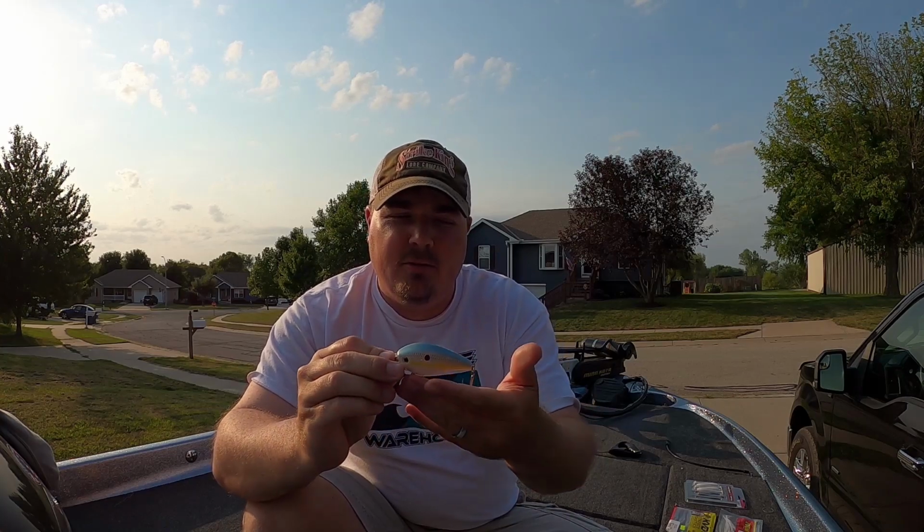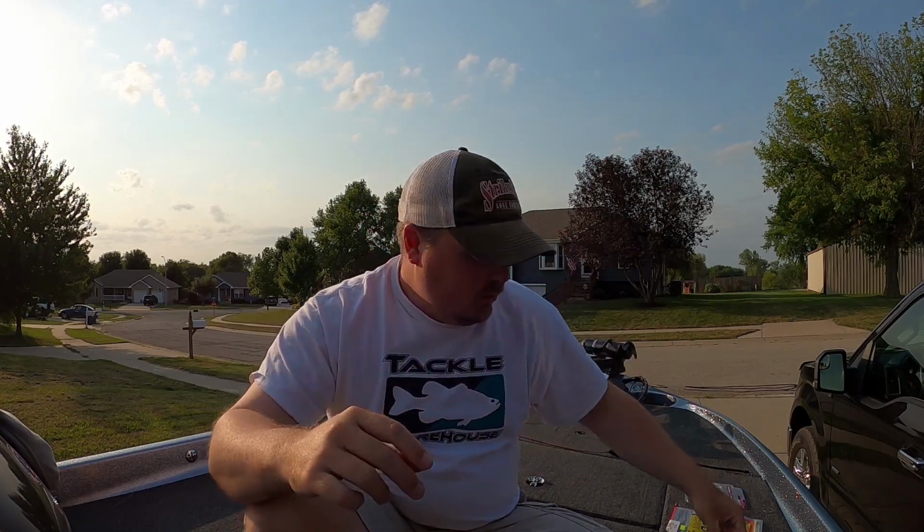Same with the 2.5 if I'm looking for a little bit bigger baitfish, a little bit bigger profile of a bait, maybe dirtier water, you need to move a little bit more water, that 2.5 is good there.